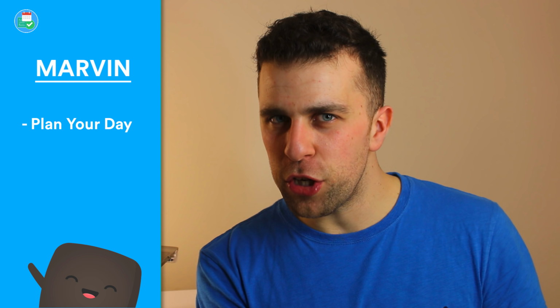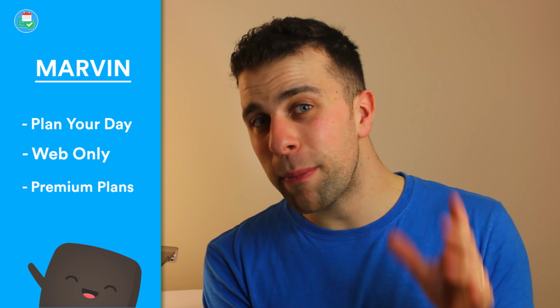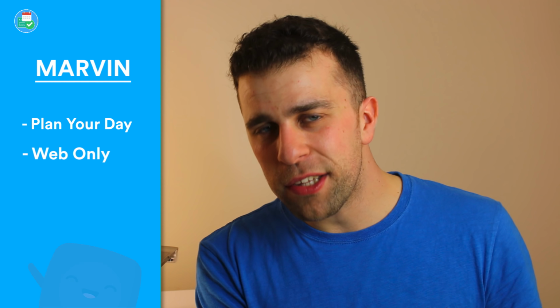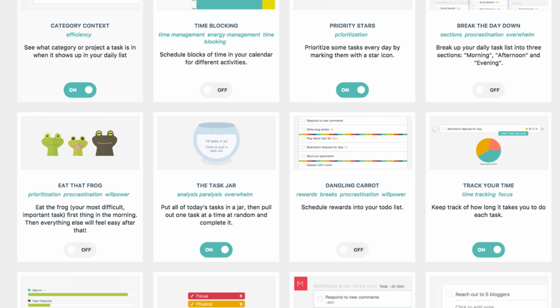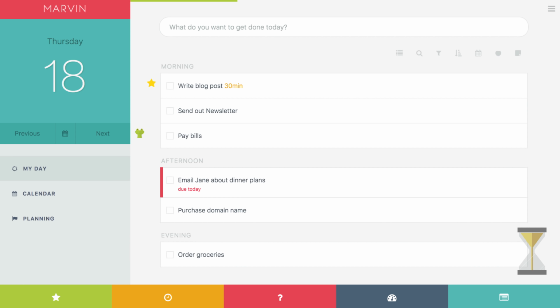Number 27, which is Marvin. Now, this is only available through web at the moment. They're working on the mobile applications. Marvin is a good looking application. You can basically plan your day in it, but the awesome killer feature is the ability to add your own extensions to it. So for example, if you wanted to add in a productivity process, or maybe even a challenge that you wanted to add, or even the ability to create your own sidebar, you can add these through the extensions area on Marvin. Now, Marvin's this sort of blend between Notion and Todoist, but still a personal task manager. It's $12 per user per month, but they do have a discount for students at 50% off.